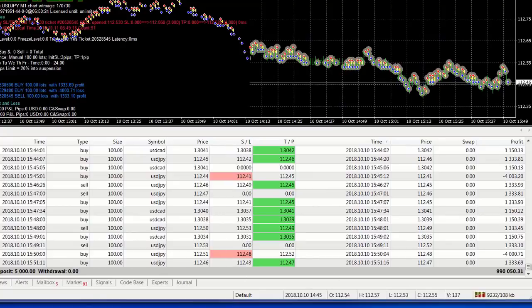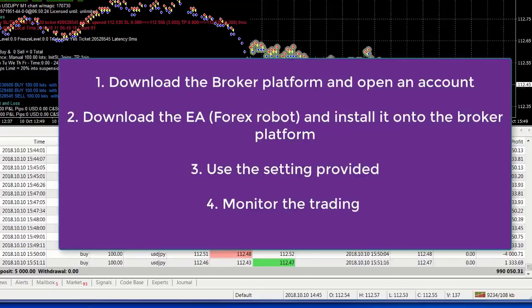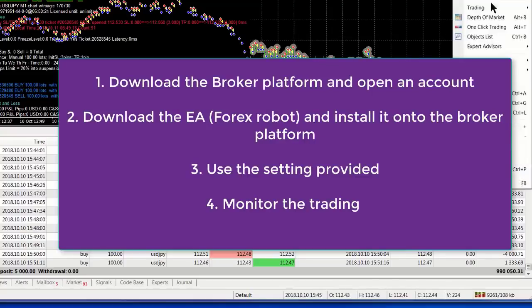So there's no reason why you can't do what I've just done in the last 10 hours. You would download the EA. The EA is only $1, so it's really nothing much there. Download the EA from the website that I've provided, implement it like I have done right now, and the settings have been shown. I'll just show you the settings again that I am using.